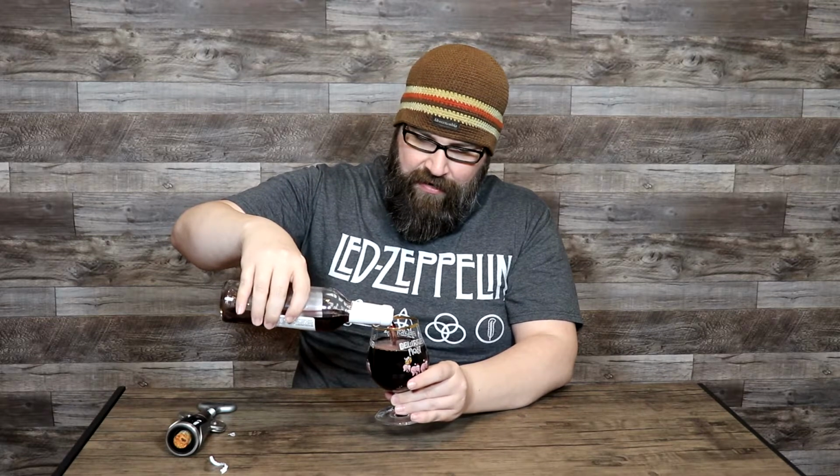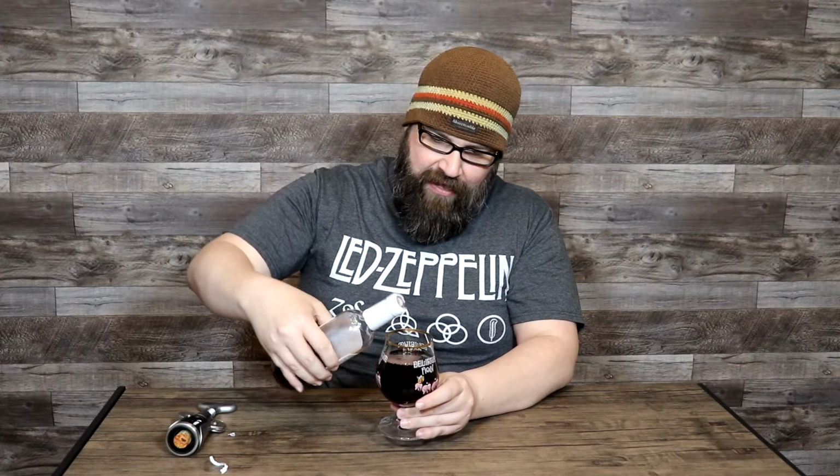I'm using this nice little tulip-shaped glass here. My Delirium Tremens, or Noel glass. My Delirium glass. This actually came with a set of Noel I got back in the day, but get that poured in. Pouring reasonably cleanly. All right.